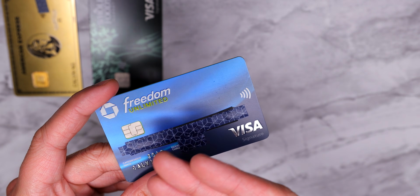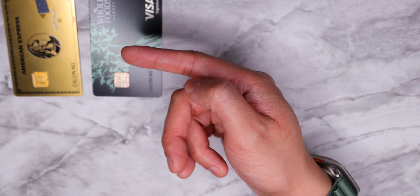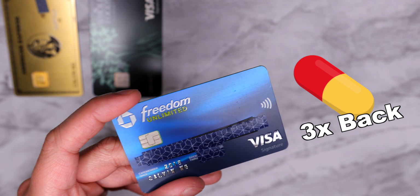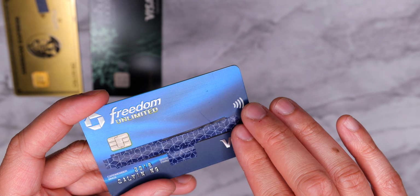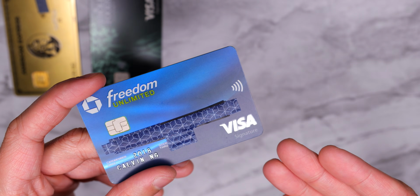Also, like I was saying before, the Whole Foods card doesn't give the best cash back on drugstore purchases, with only 2% back. With the Freedom Unlimited, it's 3% back, valued like I said earlier at 2 cents per point, so technically 6% back. A way better card if you're gonna use it at drugstores. So this is a pretty decent card to always keep on you.